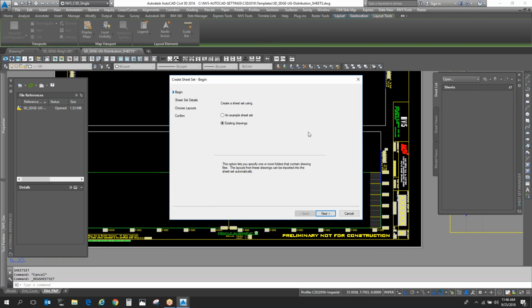And previously, what would we always do? We would always select existing drawings, right? That's how you guys would create a sheet set? Nod, because every one of you does it this way. We cannot do it that way.